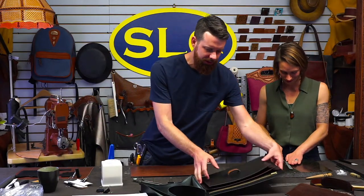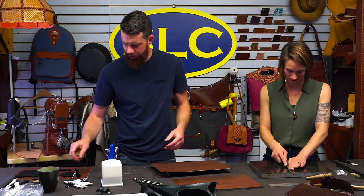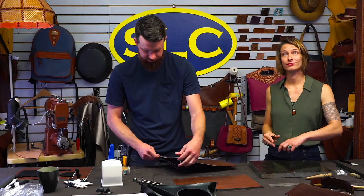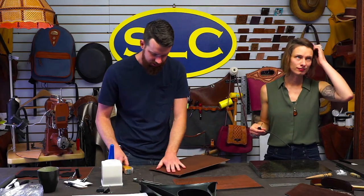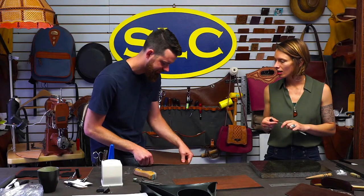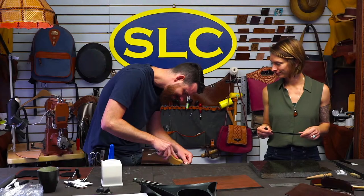All right. You get that glued back together? I sure did. Fantastic. So I'm going to go ahead and rough the edges on this so that we can glue our gusset down. I'm going to let you glue the gusset. I don't know if I trust you to rough the edges. I've roughed them.